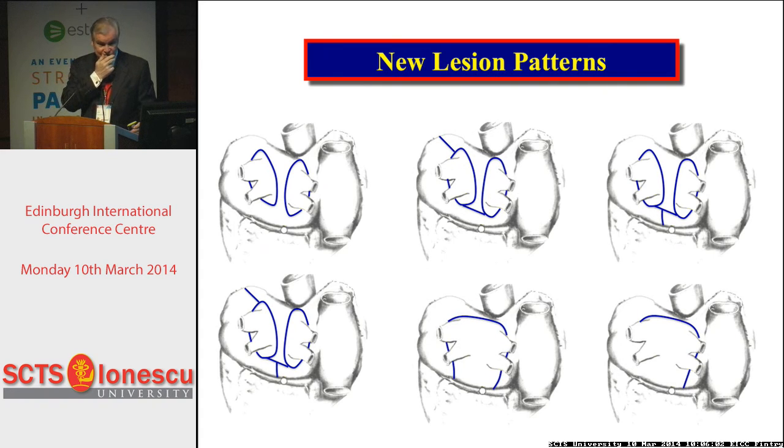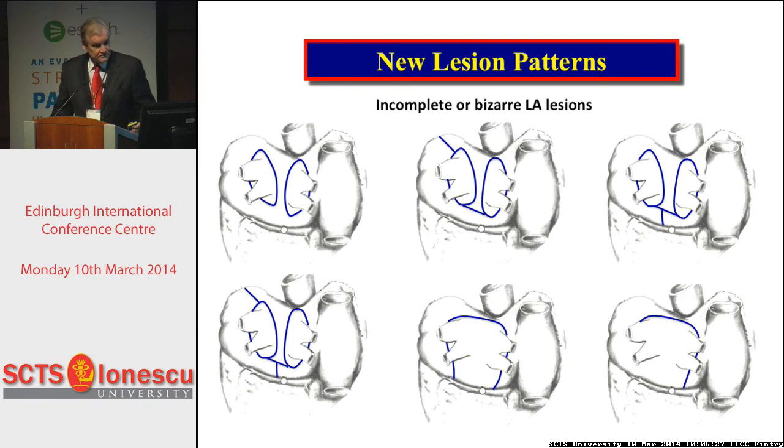The other problem was new lesion patterns. I would have no idea how somebody could come up with this lower right lesion pattern and think that's going to cure anything. I mean, there's no physiologic basis whatsoever for doing that. The one in the middle here on the bottom is just a larger isolation of the posterior left atrium. But these lesion patterns were usually incomplete. For example, we tried to use just pulmonary vein isolation techniques to treat non-paroxysmal atrial fibrillation, and it doesn't work. You shouldn't expect it to work.